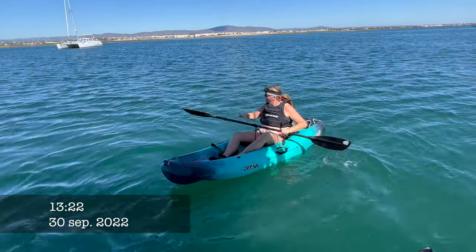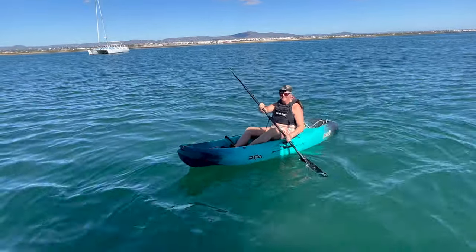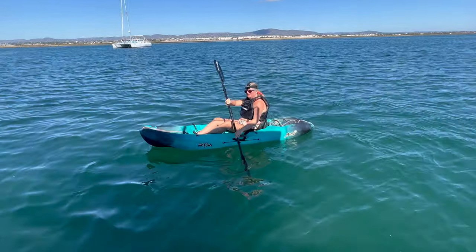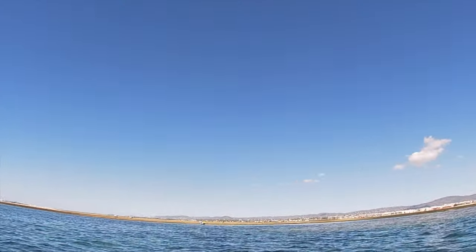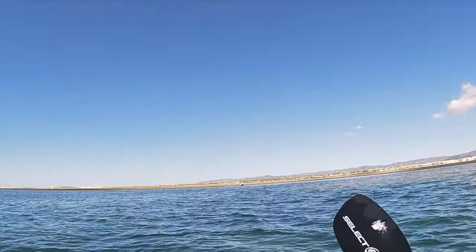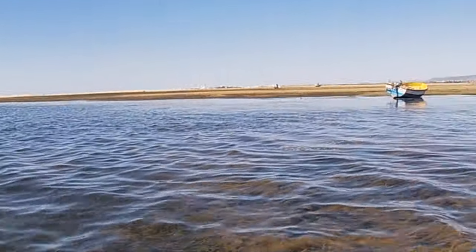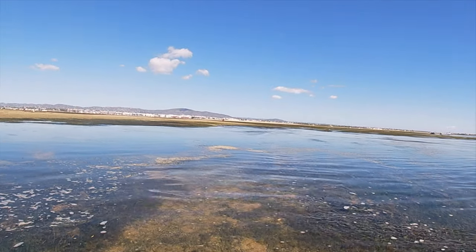I'm going to check out that little island. I think they're collecting mussels or something. A bit curious. A little excursion. This is the island that I was missing when we arrived, because it gets flooded every high tide. This delta of Ria Formosa is famous for its birds and is a nursery for sea life.